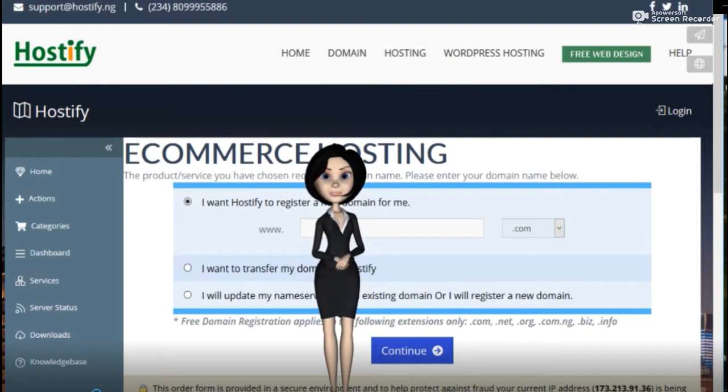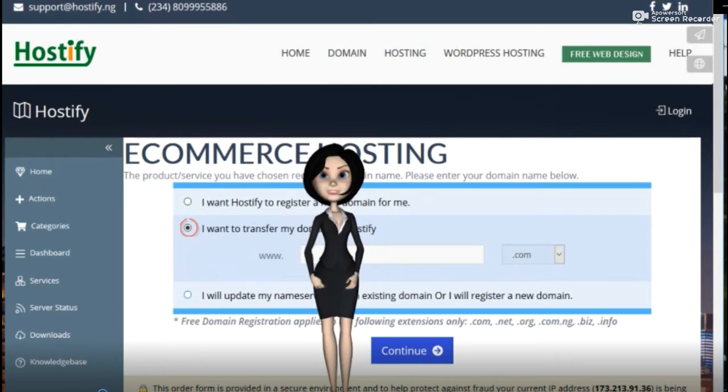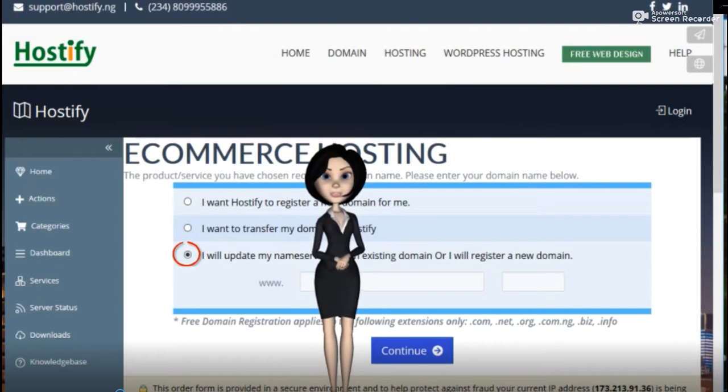If you already have a domain name, and you want to transfer it to us, please select this. If you already have a domain name, and only want to point it to our server, please select this, and then point your domain to this.